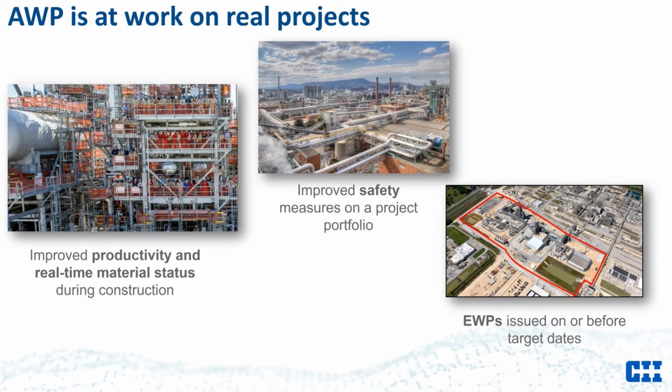Mark? Thank you, Jamie. Now let's consider a few specific examples of actual project successes. From the Shell Tiger Alpha Olefins AWP implementation in Geismar, Louisiana, which included 360,000 linear feet of pipe and 23,000 pipe spools, over 4,700 tons of steel, and over 600 pieces of equipment. The project demonstrated excellent productivity across all major disciplines and showcased the possibilities of real-time material status reporting. Consistent, constructible work packaging achieved.